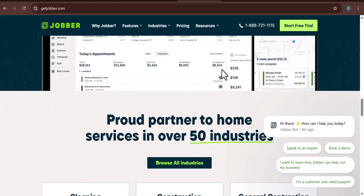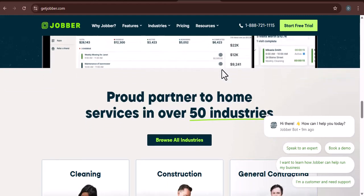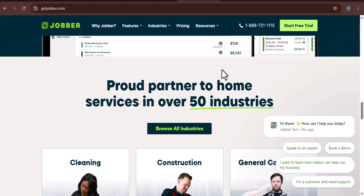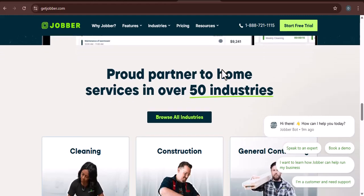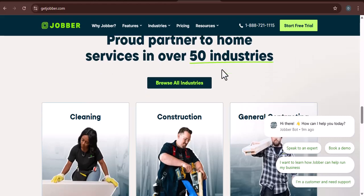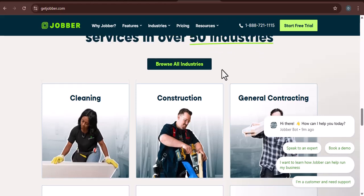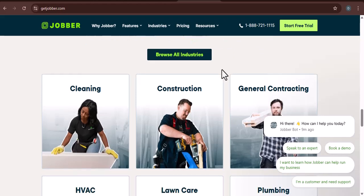Jobber uses this information to plot the job on a map. If you're a newer Jobber user, take the time to go back and verify your existing client addresses. A little upfront work here saves a lot of headaches later. Also, be realistic with your job durations. Overestimating or underestimating can throw off your entire route.